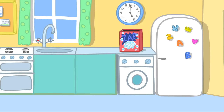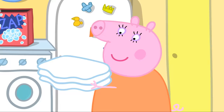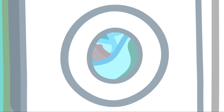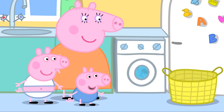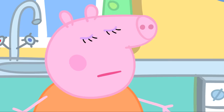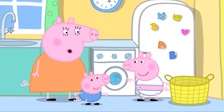Let's find some more things to put in the machine. Oh, my dress is a bit muddy. Mummy Pig and George have found more things to wash. Very good, George. We put the clothes in here and then we switch it on. The washing machine is filling up with hot, soapy water. Splosh, splosh, splosh. The washing machine is making the whole room shake. Oh, Peppa, where's your dress? I'm washing it. What? Oh, no.